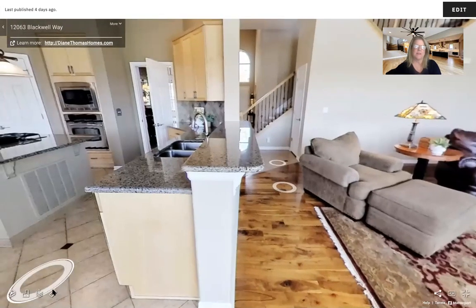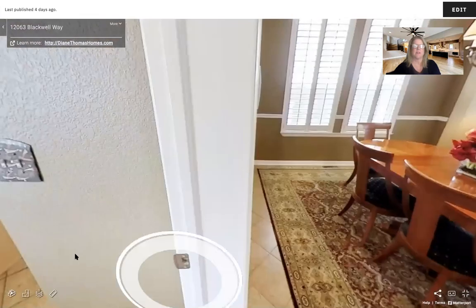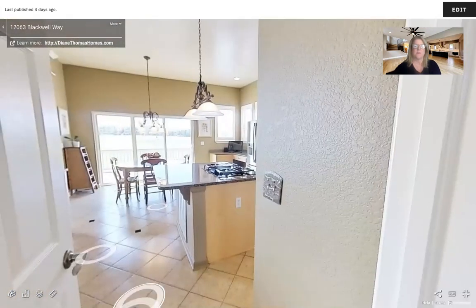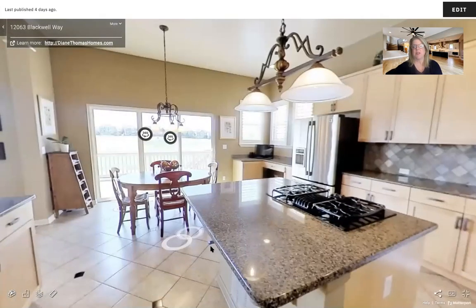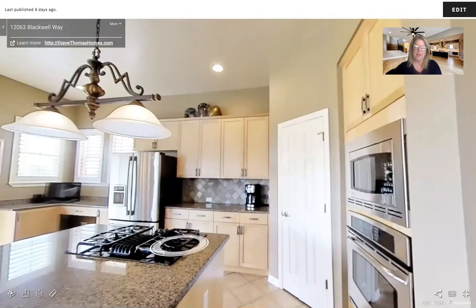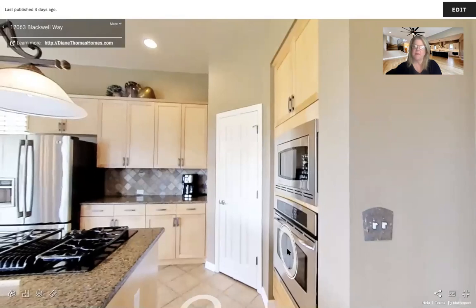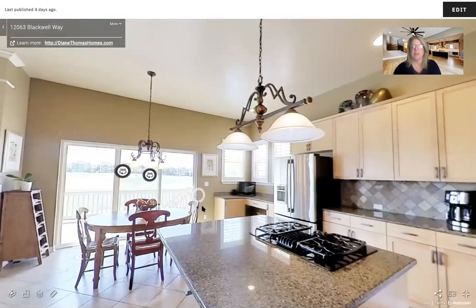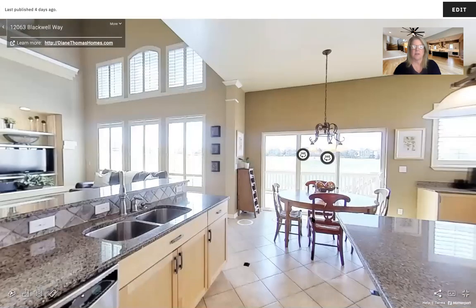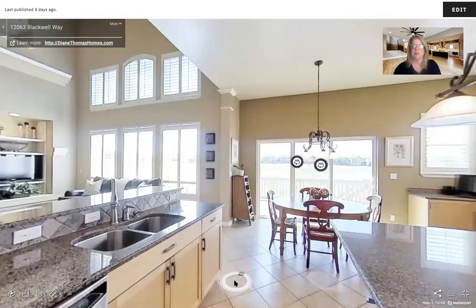Let's walk into the kitchen. Let's come out on this side and spin around so you can get a nice view of the kitchen. There we go. The kitchen has granite countertops with accents and a backsplash that I think are beautiful. Really pulls that all together. She has a gas cooktop stove, convection oven, full-size walk-in pantry, desk area. Look how clean that looks with the undermount sinks. Very nice, light cabinetry. I really like how she pulled that all together.